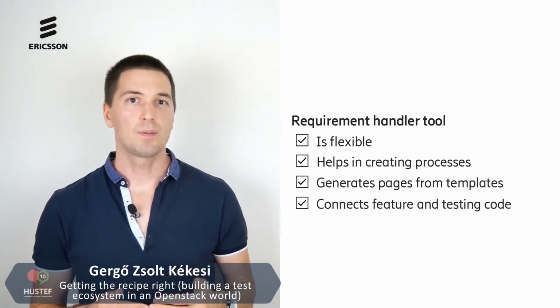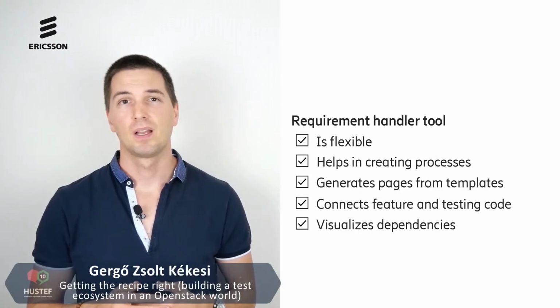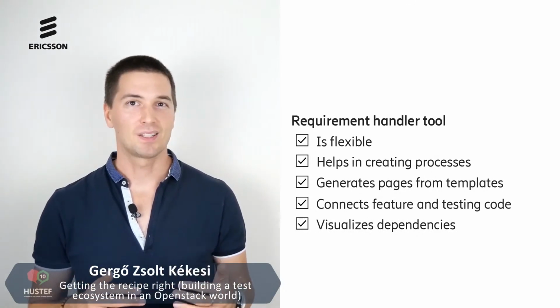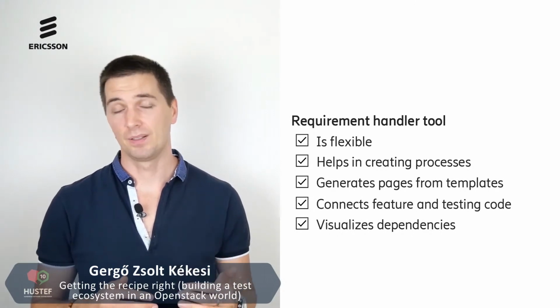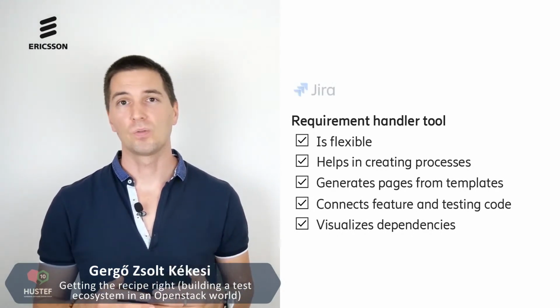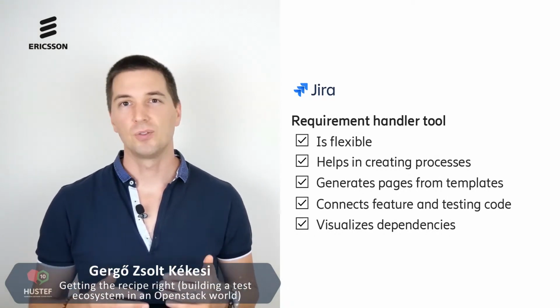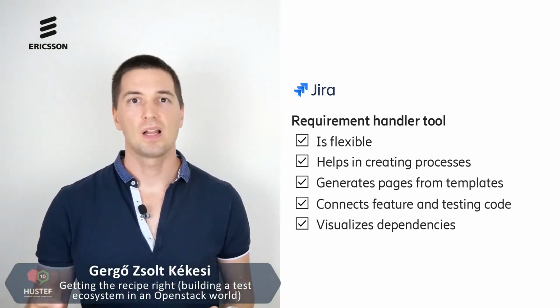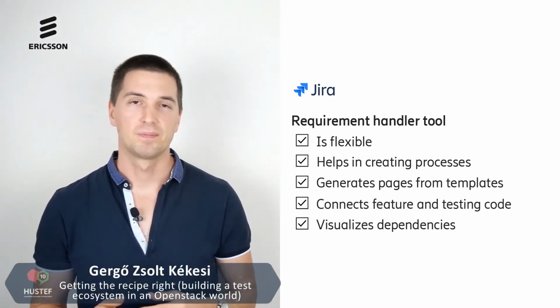A tool that helps me plan and visualize dependencies with other requirements. Sounds like I'm asking for a lot, but there are many different alternatives available. We chose Jira. Think of it as a food processor. It can chop, slice, mix, dice, puree. It can do everything.